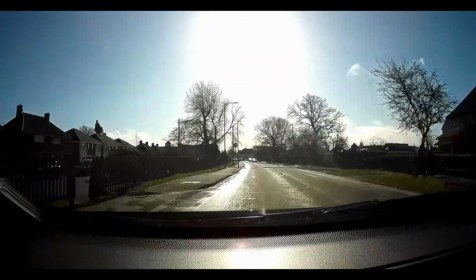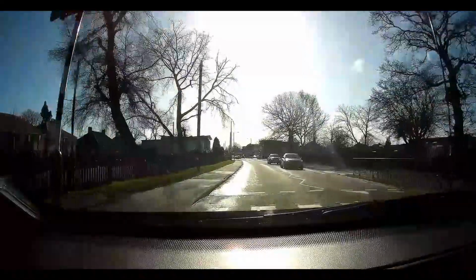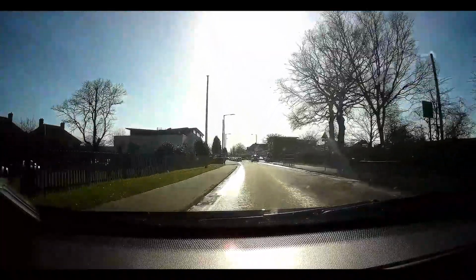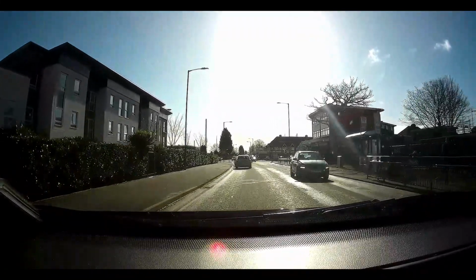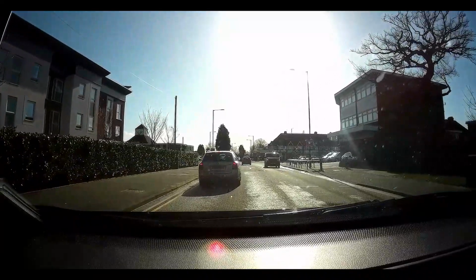So we're heading down to the main road again, to the traffic lights, where more than likely you'll come from the opposite side and turn left out of Hurst Lane. This time we're coming from the opposite direction down towards the lights, so it'll be a right turn. Just checking that we've got time to go around these cars. There's a van coming, so I'm just held up for a moment. But I'm going to go right here.